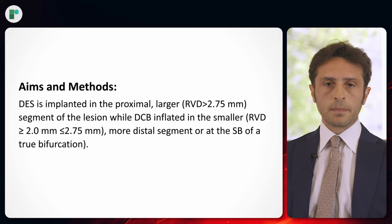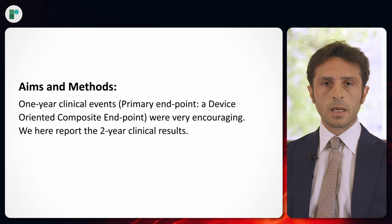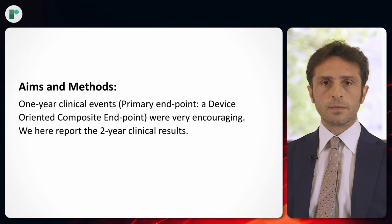The study was completed at the end of 2020, and 1-year results were presented last year at EuroPCR. The primary endpoint was a clinical combined endpoint, device-oriented composite endpoint, including cardiac death, target vessel MI, and ischemia-driven TLR. Results at 1 year were very encouraging. DoCE rate was 3.7%, mainly driven by ischemia-driven TLR, 3 events in the DCB segment, while 1 event in the DES segment.